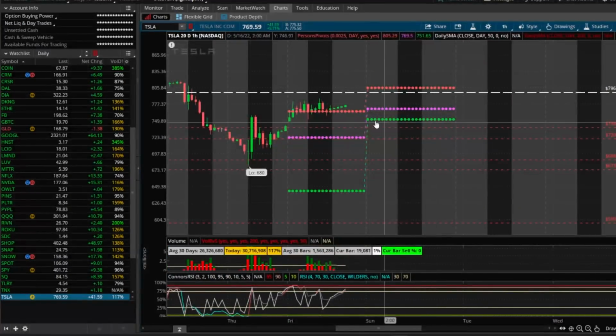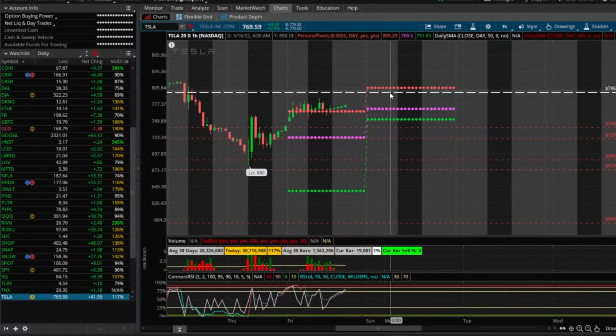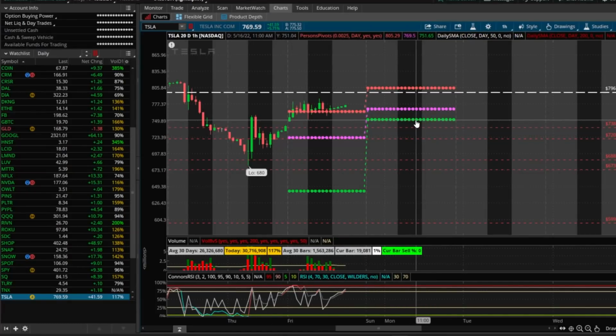On the hourly chart, Friday was again a consolidation day with a gap up, but also indecision at this level, $769. For Monday, the pivot points are on the upper end, 804, the middle pivot point, 769, which is right where it ended the week last week, and the bottom pivot point at 751. Depending on futures, Tesla could easily gap up, hit the upper pivot point at 804 and then retrace.